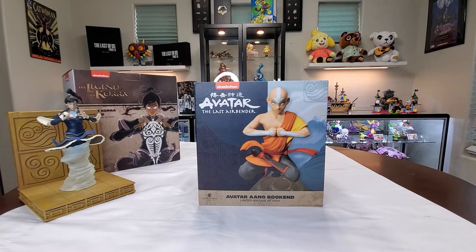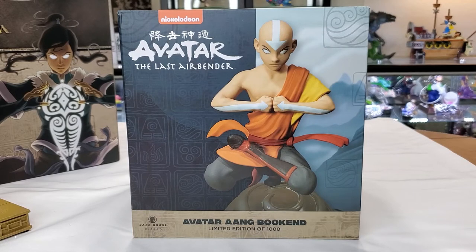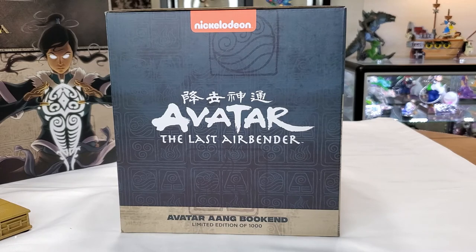So let's go ahead and look at all the sides of Aang's box. Starting with the front, we have Aang in the actual statue, and pretty much the same information as Korra's box. It just tells you limited edition, and it's the Avatar Aang bookend. So pretty simple. On the side here, we have this beautiful blue color gradient, it's already pretty dark blue, going from a lighter blue to a darker. And then at the bottom again, same info. And it's exactly the same on the other side. So let's just go ahead and look at the back.